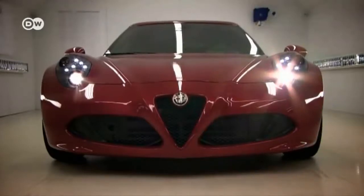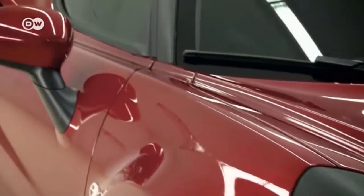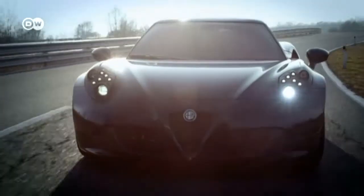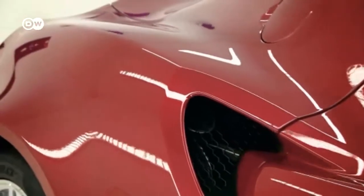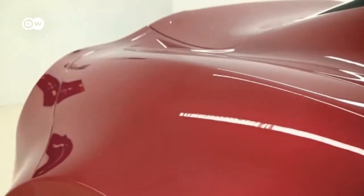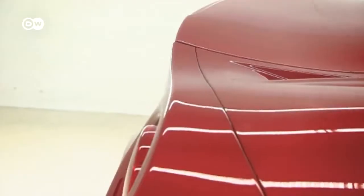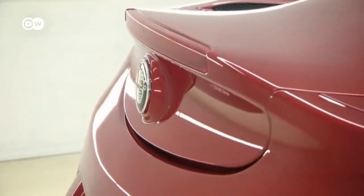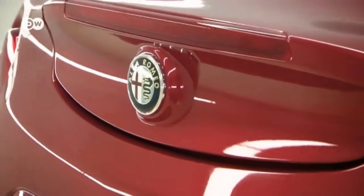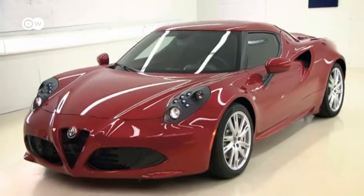Alfa Romeo presents its latest sports coupe, the 4C. The 2-seater incorporates engineering previously deployed in the 8C Competizione super sports car, plus materials such as carbon fiber and aluminum. The engine's turbocharged 4-cylinder unit generates 176 kilowatts. Alfa plans to limit production to just 3,500 a year. The 4C hits the market in Germany at just over 50,000 euros.